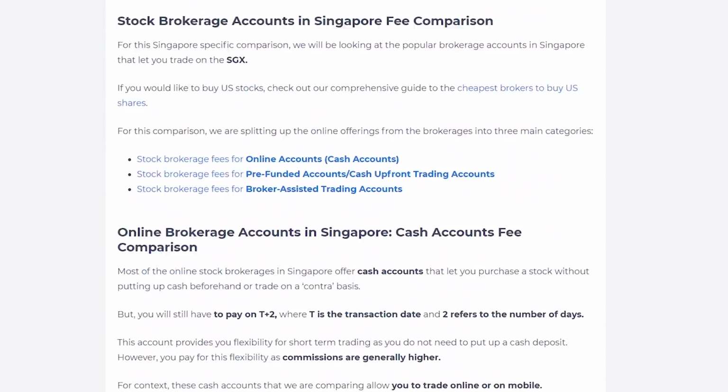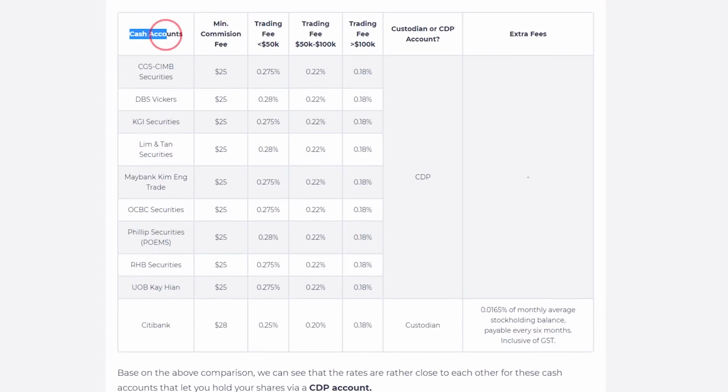The first kind of stock brokerage is known as cash account that allow you to buy first, then pay 2 days later. It's kind of like our postpaid phone plan, where we pay the bill end of the month. Most of the stock brokerage here can be linked to CDP account, while only Citibank uses their own custodian account. So in this cash account list, you'll see that most of the brokerage charge around $25 minimum commission fee. Can you imagine how many stuff you can buy at Daiso with that kind of money? The answer is 12 of course.